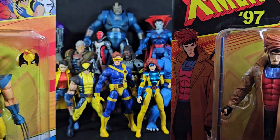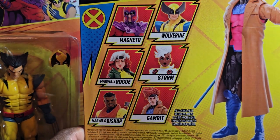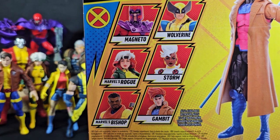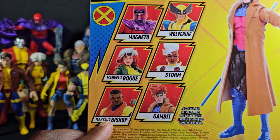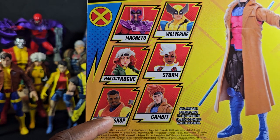Comparisons to the figures that I have up here, and I'm so excited because we still got more figures to go over. We still got to get Rogue, which I'm going to skip because I don't need her. I already got the Rogue that I like, and this is the original Rogue that you see over here. And I was looking for Bishop. Unfortunately, he was sold out. He was more sold out than the other two. He was the first one.